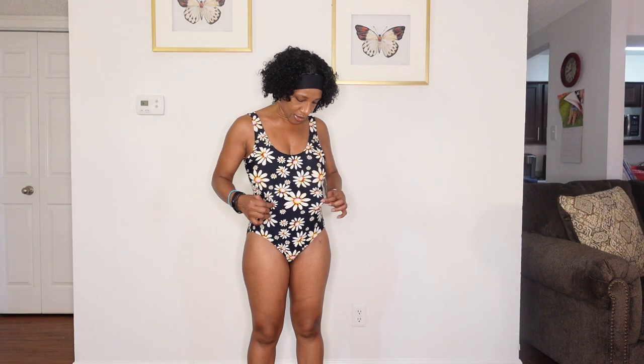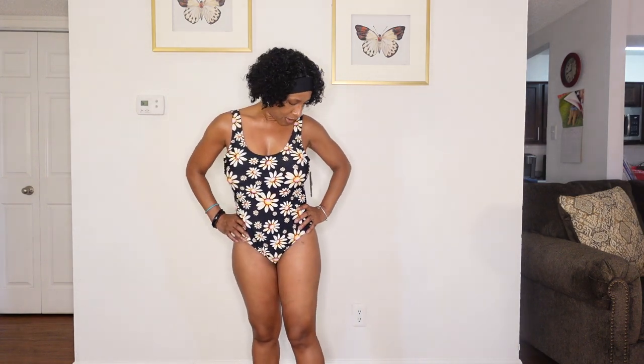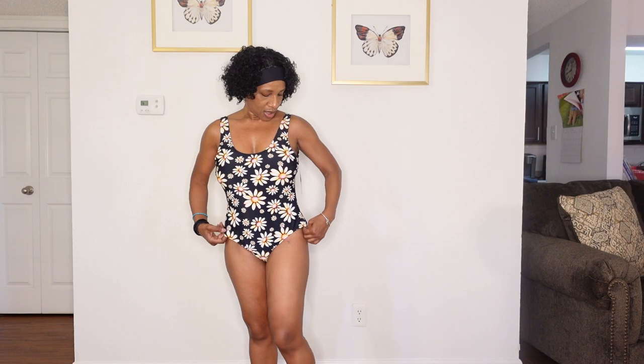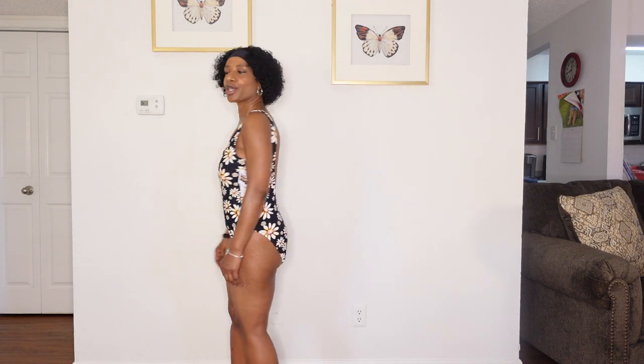I do like it. It is sort of like a spandex material. I like the color. I like the flowers. It feels comfortable, but like I said, it's just a little bit too big here in the waist, and then also right here in the back. But I would give this a 9. It is cute. So here again is bathing suit number one, and here again is the back.